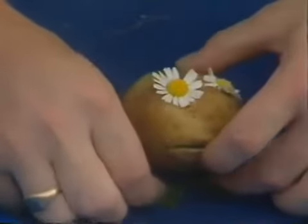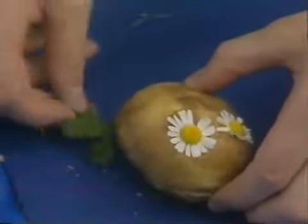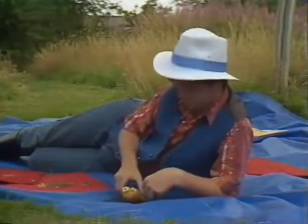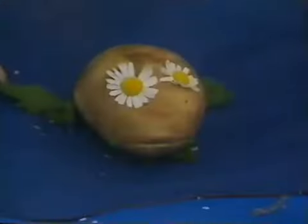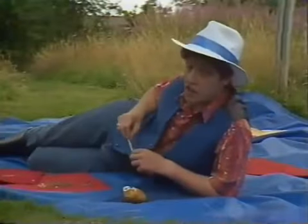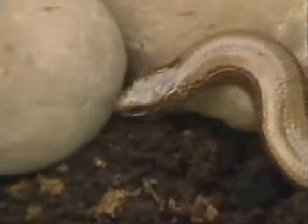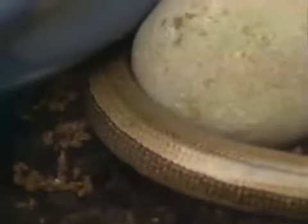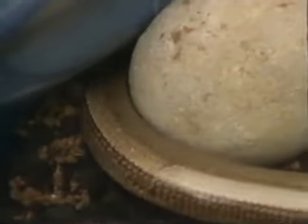What am I? I'm a toad. Oh, don't forget the slow worm. A creature with a sleek skin and a flicking tongue that looks very much like a snake. But though its body wriggles, that's a mistake.